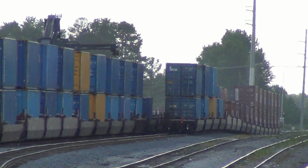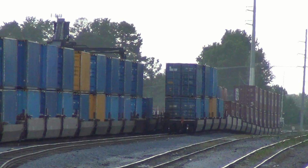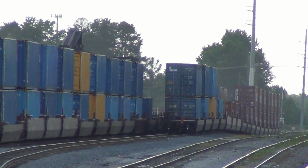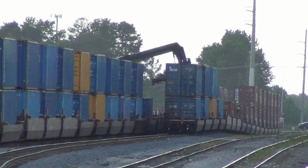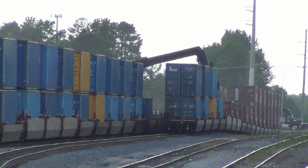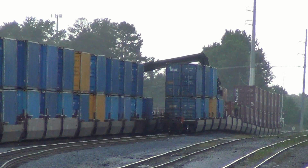We got a switcher coming in on the left here, and it sort of surprised me because on past the intermodal, to the right of what you're looking at, I can see the main line switch is green, but I can't see the signals behind me to tell if something's coming or not.